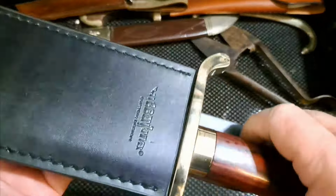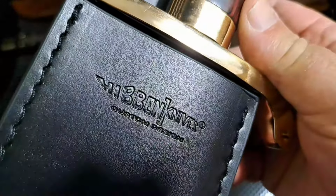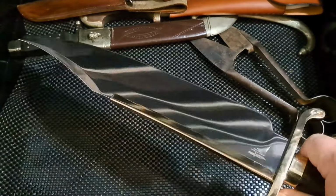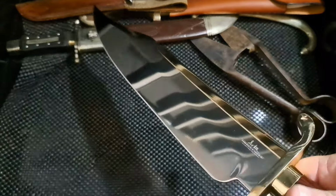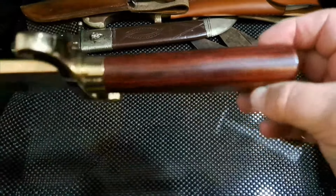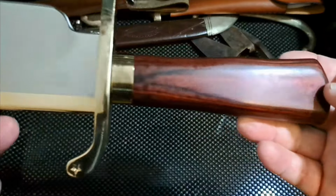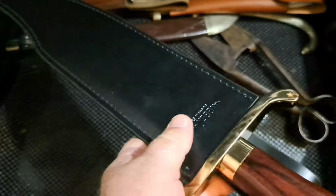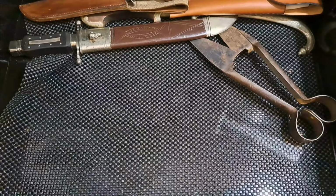This is a Gil Hibbins knife. You see right there, Hibbins knives. And this is a massive, massive knife. Look at that. It's a copy of the Musa Bowie. Really nice rosewood coffin style scales on that. Made in China. Solid knife. You can whack on things with this knife. I wouldn't use it as a camp knife or anything like that. Not really meant for that.